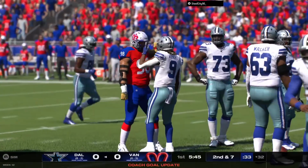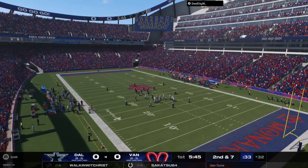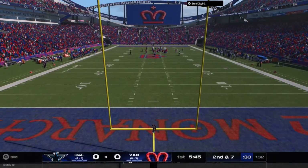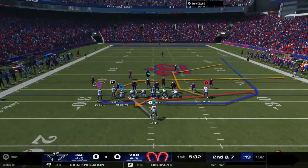It's 2nd and 7. Hey, we know running the ball in the NFL is hard, and that play is pretty indicative of it. Here's the key, though. At the end of the game, those types of plays got to be in the minority, and the majority have got to do some damage. 2nd down now, 7 to go.